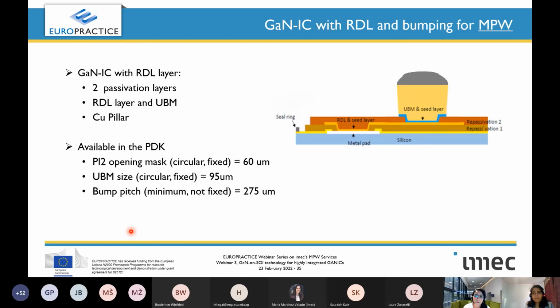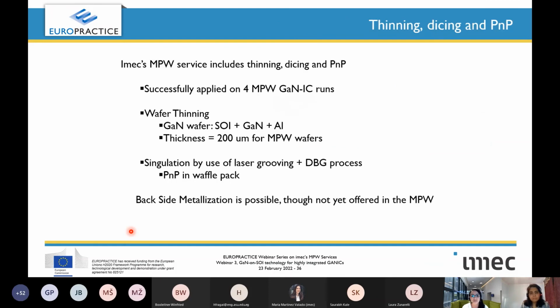We split the lot. But I think it's important for you to know that basically the standard for now is the RDL with copper pillars and this PDK. We have successfully applied this on 4 MPW GaN IC runs. We do the wafer thinning. We do the dicing and pick and place. I would like to mention, backside metallization is possible, but is not yet offered. It depends on what the majority of customers need.